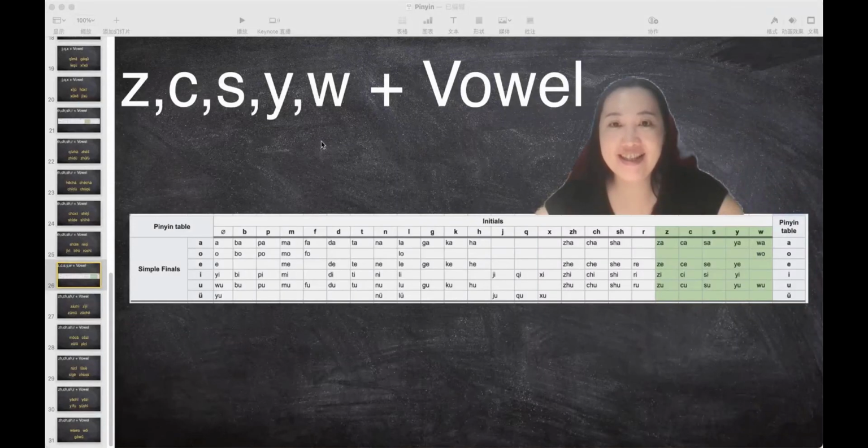So in this lesson, we will learn the three initials and together with two special initials. I will explain why they are special later.